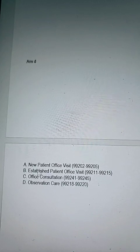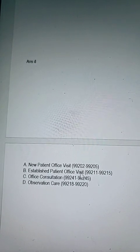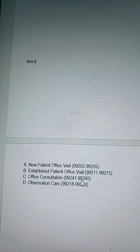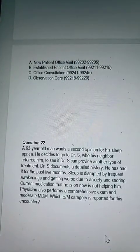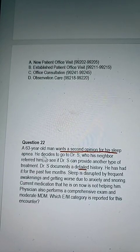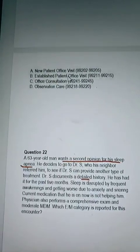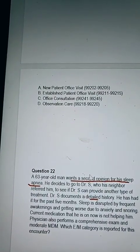So here's our next one. Our next one is just giving us a new patient, established, a consult, and an observation. What the heck's going on here? So it's giving us a range, wanting us to know what's going on here. So we'll look at our question down here. I'm going to go to the very last sentence that says which E&M category is reported for this encounter. Okay. Anxiety. We got a detailed history. Looks like we've got a man who wants a second opinion for his sleep apnea. Well, just because he wants it means he can have it, but what does that doctor get to bill for that visit if it is a second opinion that a patient wants?